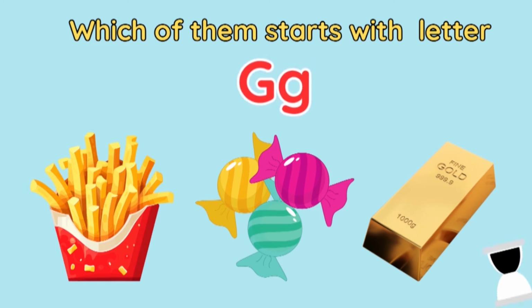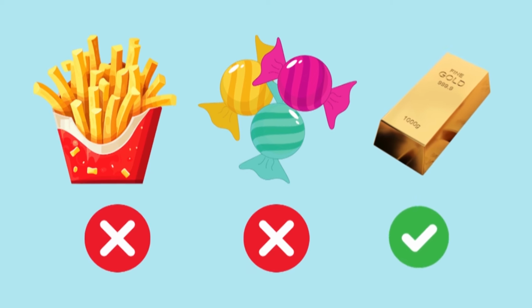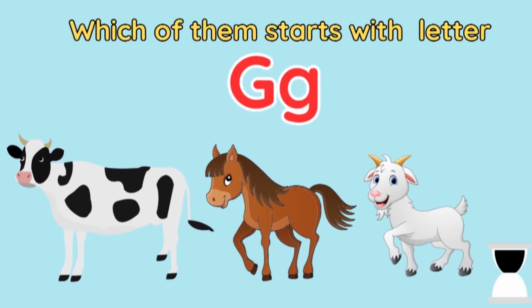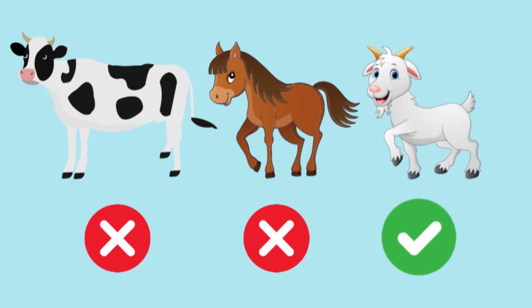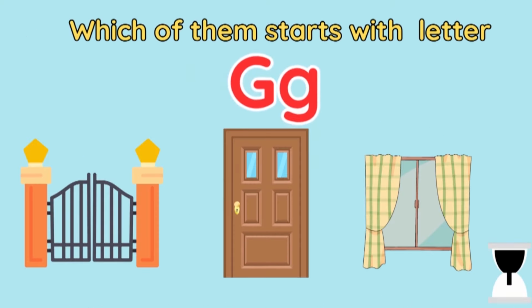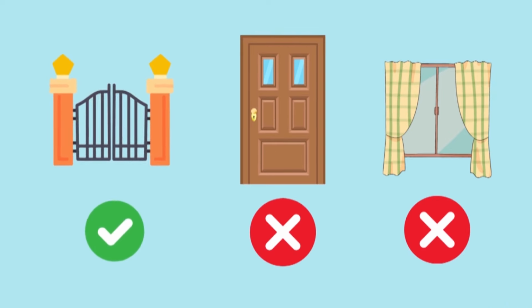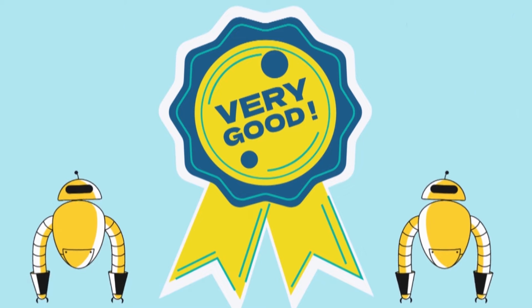Which of them starts with letter G? Gold is the correct answer. Which of them starts with letter G? Goat is the correct answer. Which of them starts with letter G? Gate is the correct answer. Very good, kids!